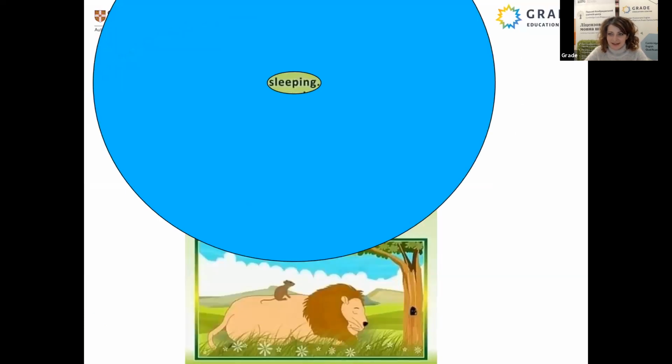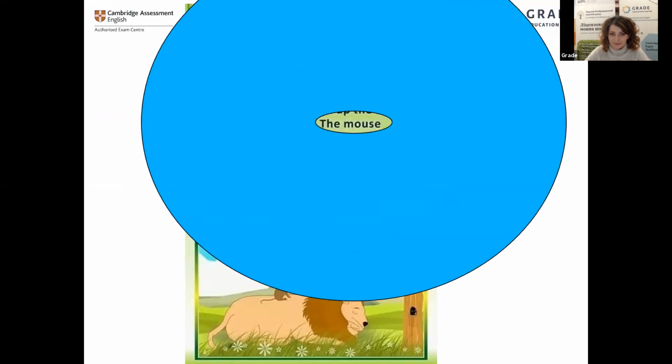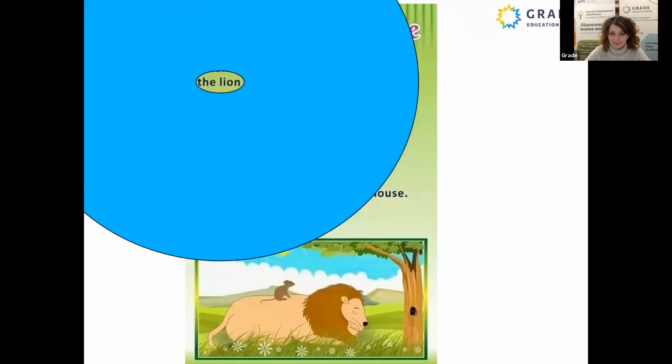Please write the sentence that you have seen on the screen. The lion was sleeping. Yes, you're absolutely right. The lion was sleeping. Okay, this is the beginning of our story. Now, look at the next sentence from the story. Could you please write the second sentence? Yeah, the mouse was going to kill the lion. You are absolutely right. So we have two sentences. The lion was sleeping and the mouse was going to kill the lion.